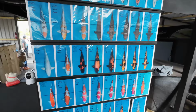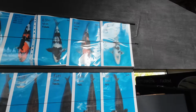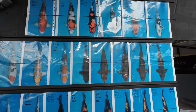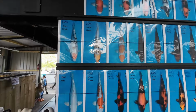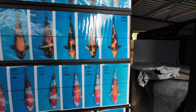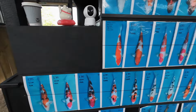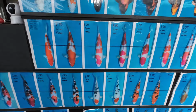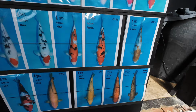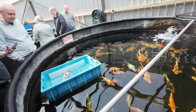This is pricing for the pond behind me. Some lovely fish in there. Very nice.